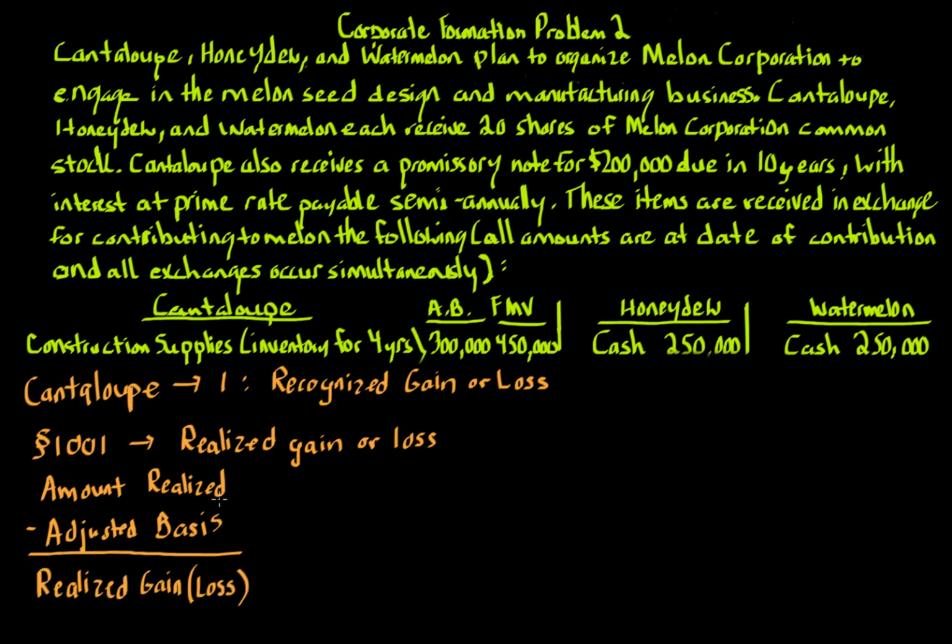So let's go ahead and apply this to Cantaloupe. So what is Cantaloupe getting? Cantaloupe is getting 20 shares of Mellon Corporation common stock and a promissory note for $200,000. So Cantaloupe does not have any actual cash, no liability relief. This seems like it might be a liability relief, but actually it's property that's being received. So the value of those shares, remember, we have to determine the value of the corporation, which we did earlier. The value of the corporation is $750,000. Cantaloupe receives 20 over 60 shares, so that's $250,000. That's what Cantaloupe gets. So each shareholder gets 20 shares, which is worth $250,000.